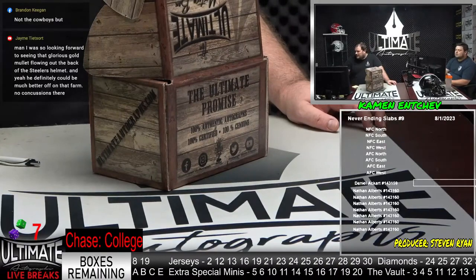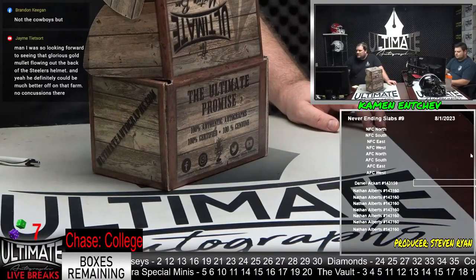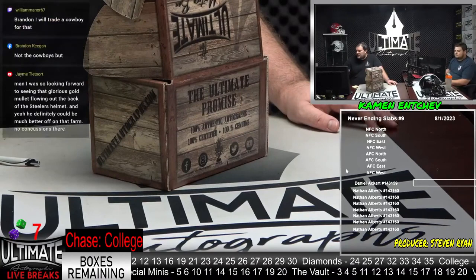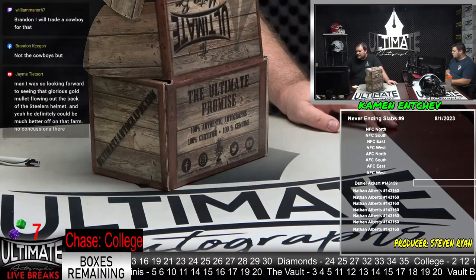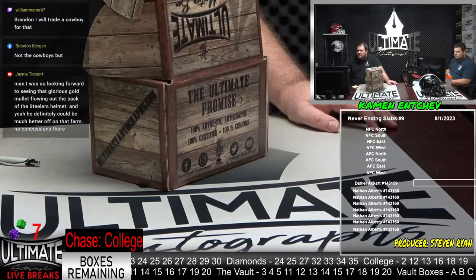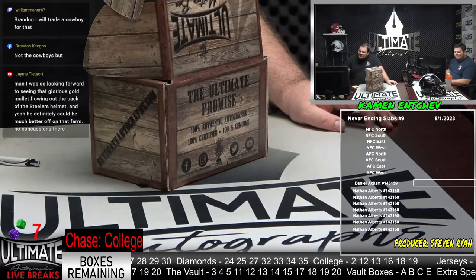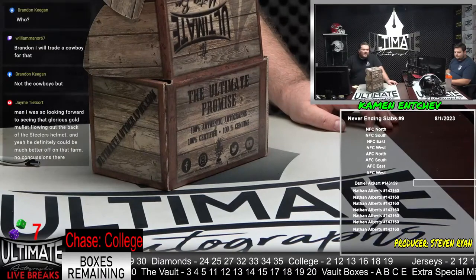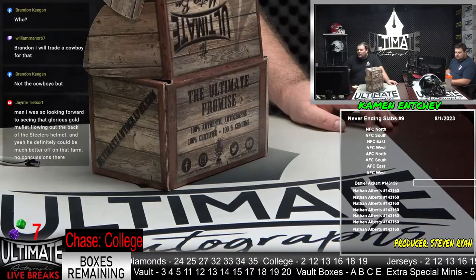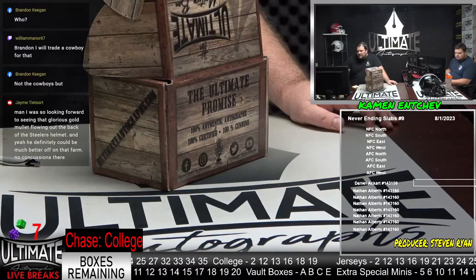So the next slab is ready, Never Ending number 9. Is that the single? Yep. So Daniel Ackert snuck in there, then Nathan Alberts has the rest. Brandon, I'll trade a Cowboy for that, says William. Ooh, let him know. Man, William, are you also a secondary Dolphin fan? Because I have noticed you like a lot of the Dolphin stuff. I mean, that's a historic piece, too. It's Bob Greasy. I mean, it's awesome.